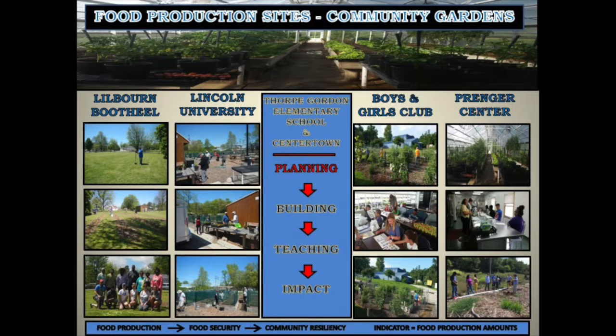The right picture in the middle is the commercial kitchen that we use, and we use that to teach these kids food preservation techniques. We also use it so they can, in this picture I believe this class was, making their own pizza out of the vegetables that we grew in the garden. Everything was from the garden except, of course, the dough and the cheese, because I haven't found a plant that grows cheese yet.